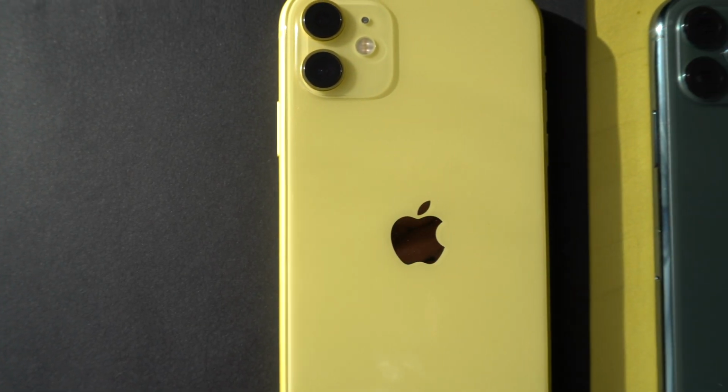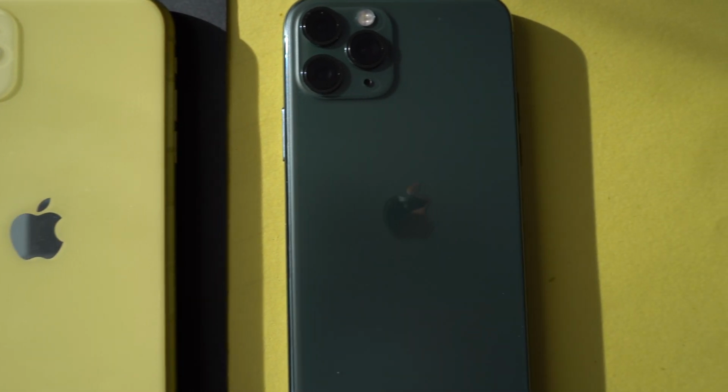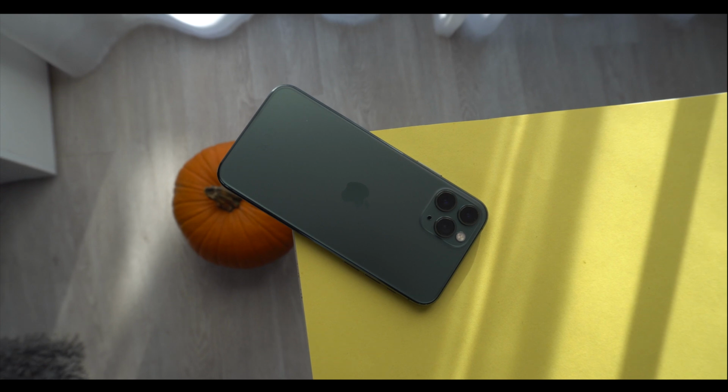For comparison, I was getting the exact same battery percentages with the iPhone 11 Pro. There was little to no difference in the battery life at the end of the day between these two phones.